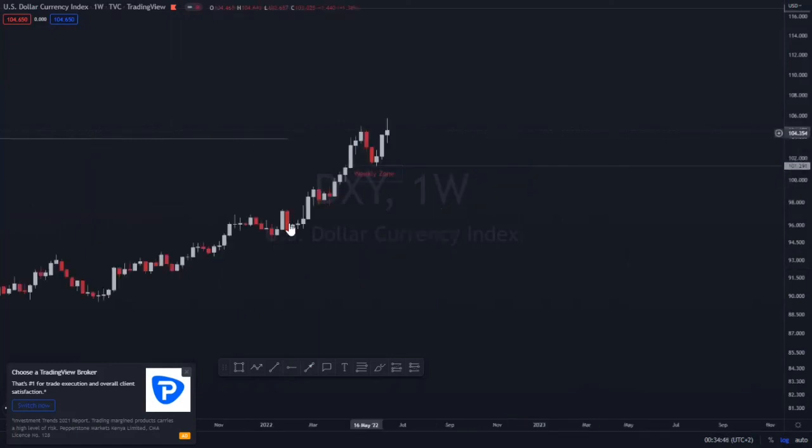We closed net bullish with the market breaking this high over here. So this high is a weak high. Why? Because it hasn't broken any opposing structure.